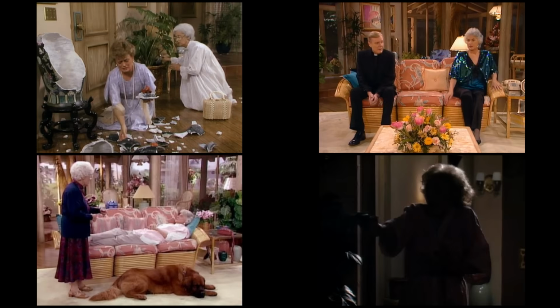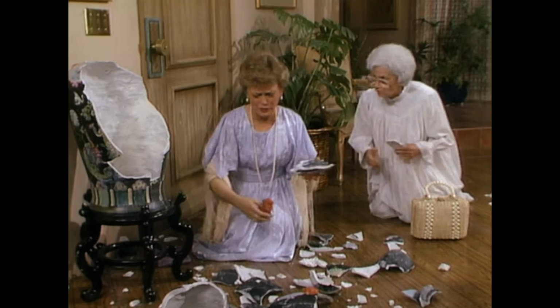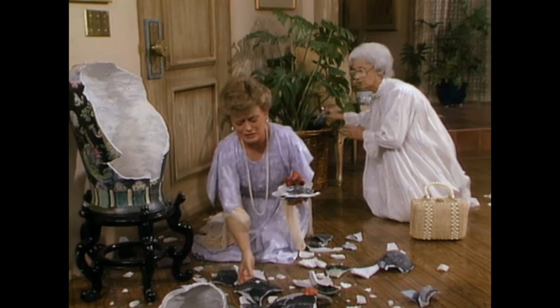Scenes that took place in the living room. Thinking a robbery is taking place, Rose shoots and asks questions later. She ends up destroying Blanche's favorite vase. Blanche asks Sophia to help her collect up the fragments so she can glue them back together. But since Sophia wasn't such a fan of the vase, she hides some of the pieces in a nearby potted plant.